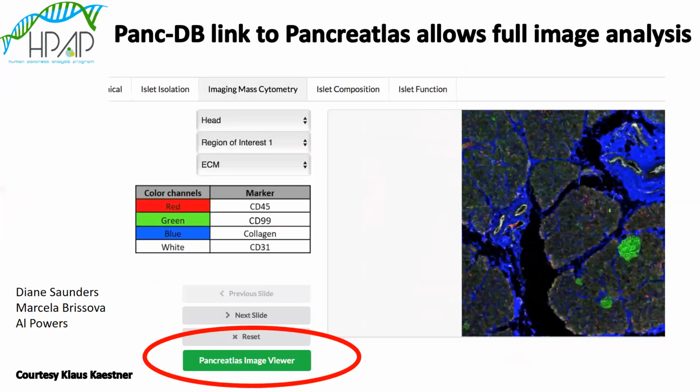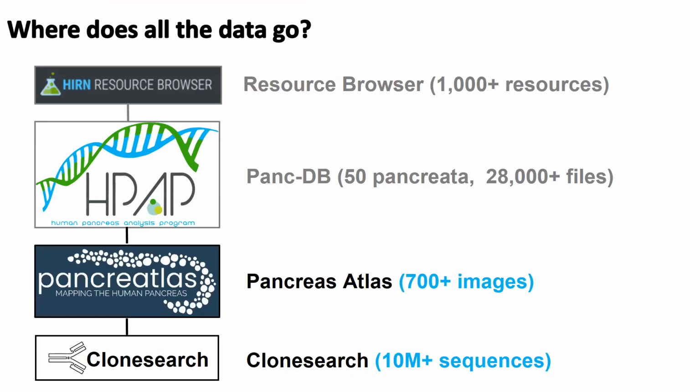And then you can also go and get some imaging data. You have this imaging data available through this pancreas database. But this actually brings us to our third portal, which is the Pancreas Atlas. What the Pancreas Atlas does is essentially take slices of the human pancreas and catalog them in such a way that you can analyze them in a bit more detail.